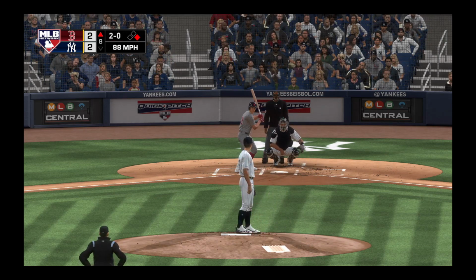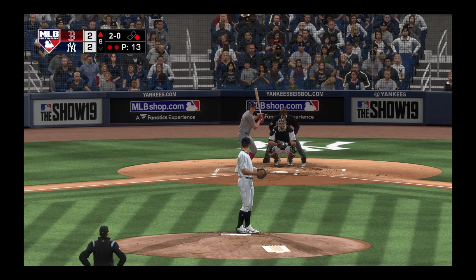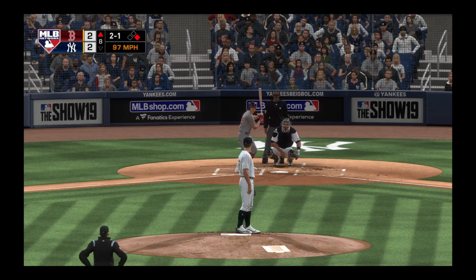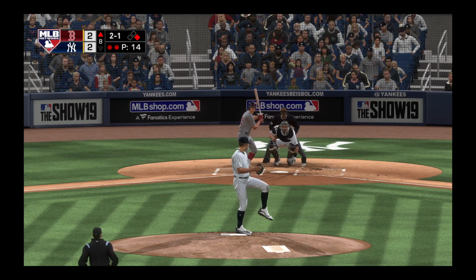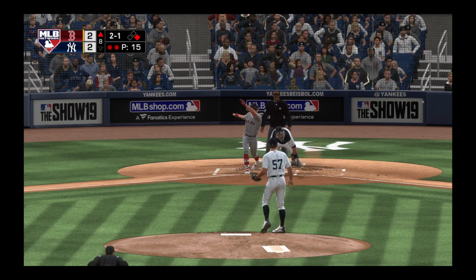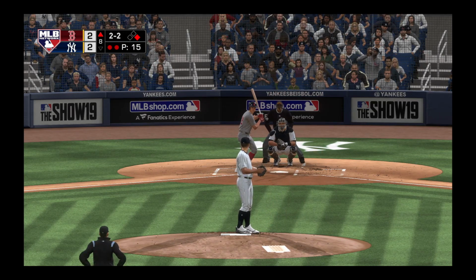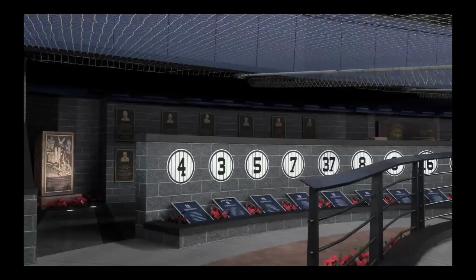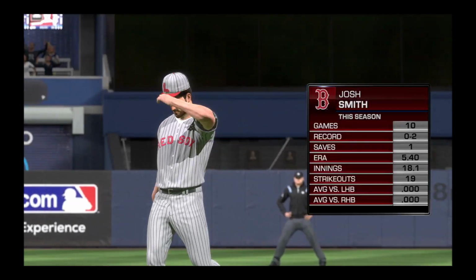Ball 2. On 2-0, you can bet he's looking for a fastball that he can turn on and drive. Might be thinking about picking on that big hole between first and second. And here's a fastball for a strike. 2-1 now. Two out with the possible go-ahead run at first. Swing and a miss, and that ends the inning. Number 67 will take the ball now as the new pitcher.